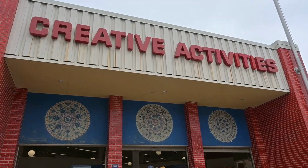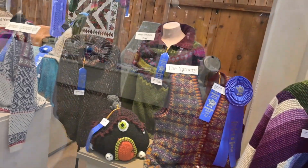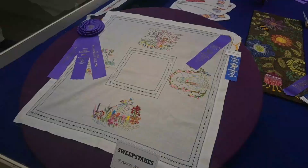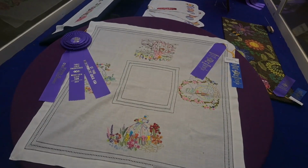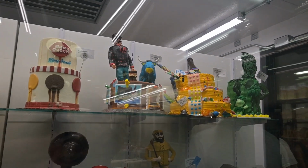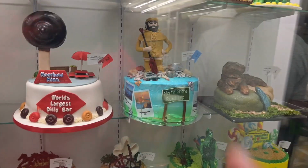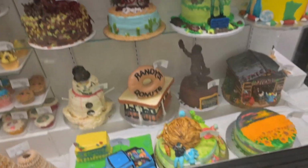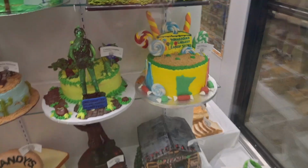We're going to head into the Creative Activities building to check out a couple things in here. I'm always amazed at the craftsmanship in the Creative Activities building. Just some very talented people that live in Minnesota. Wow, here's a sweepstakes winner. Amazing work. These cakes are interesting. They're like places that you can go visit in Minnesota. There's Babe and Paul Bunyan, and you can see the Jolly Green Giant. This guy is up north, Dairy Queen, the world's largest Dilly Bar, I should say. Oh, there's Paul Bunyan and Babe from Brainerd, Minnesota, largest candy store.